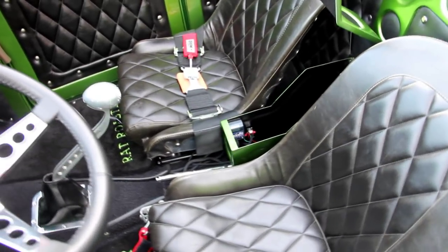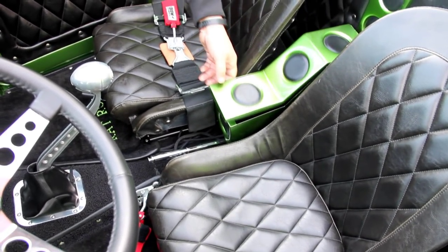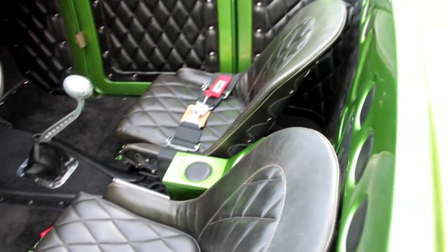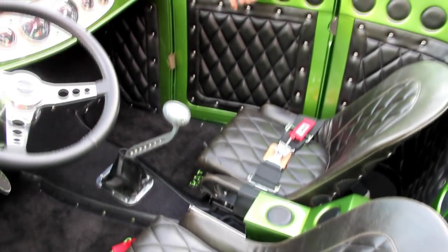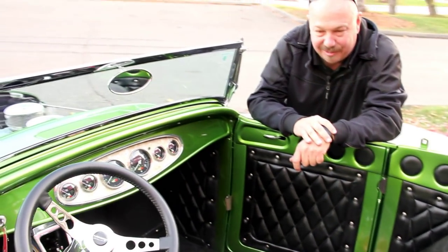We've got our little box here for keeping a little bit of extra stuff in there. We've got our kill switch for the electric in there. Everything is just fantastic about this car. I can't say enough good things. If I had to keep a car we've got here in the shop, this would be it. I love this car. Wait till you see us driving, it's a blast.